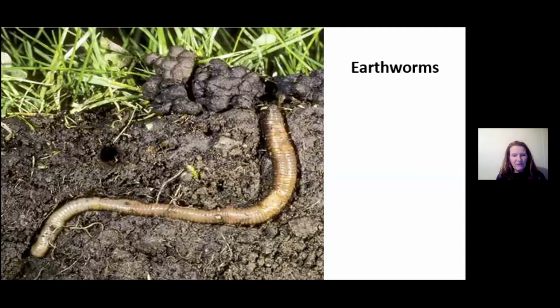These guys generate tons of cast per acre, dramatically altering soil structure. Although earthworms derive their nutrition from microorganisms, many more microorganisms are present in their poo than what they ate. They're called casts, not poo, sorry.